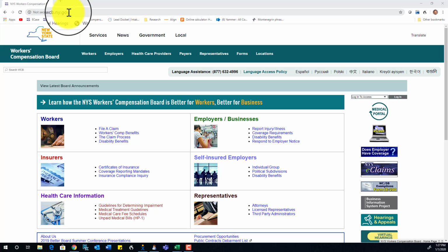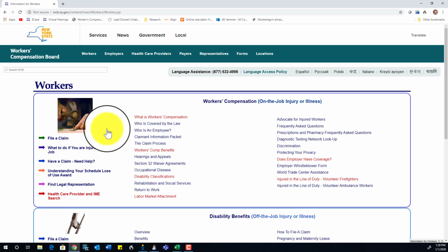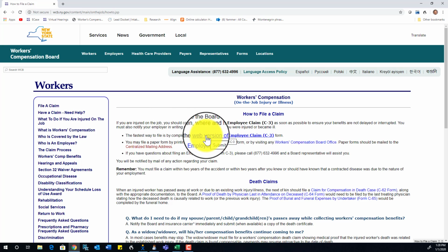You go to wcb.ny.gov, and under Workers, you click on File a Claim. Now, there are multiple ways to do this by paper or whatever it may be. However, you can actually do this online electronically. Click on File a Claim again. Then you will select the web version of the Employee Claim C-3 form.